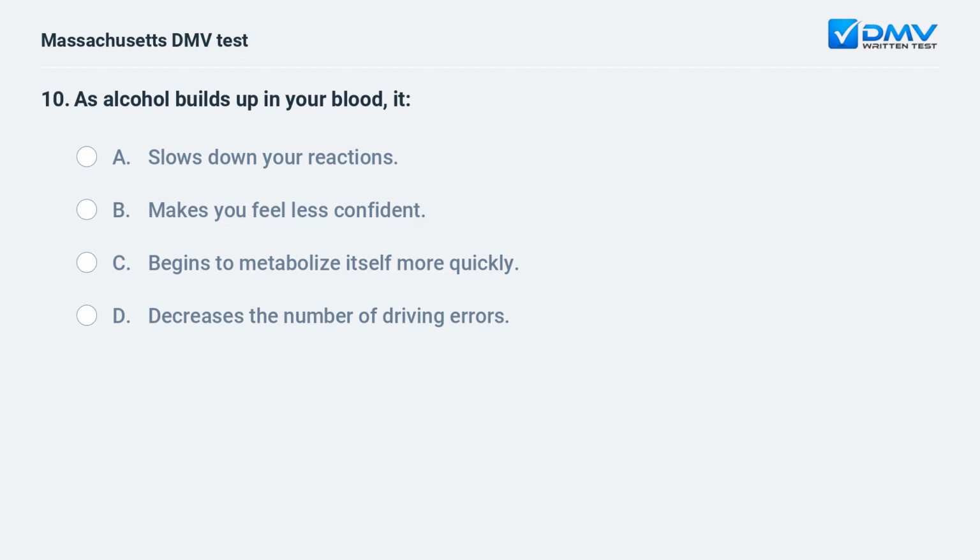As alcohol builds up in your blood, it: A. Slows down your reactions. B. Makes you feel less confident. C. Begins to metabolize itself more quickly. D. Decreases the number of driving errors.